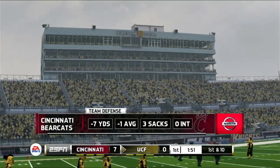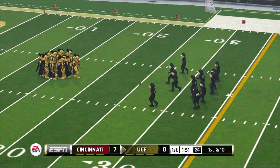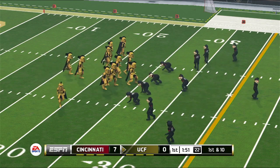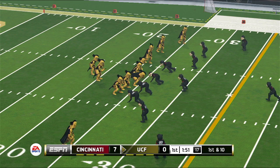Give them a lot of credit for the way they've played up to this point, but just based on watching these teams and preparing for this game, I wouldn't be surprised to see this offense eventually find itself and start to execute much better.